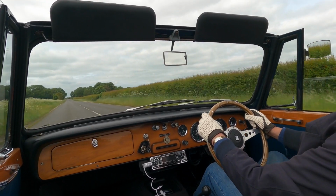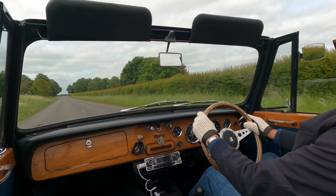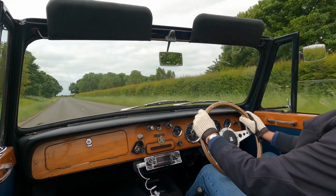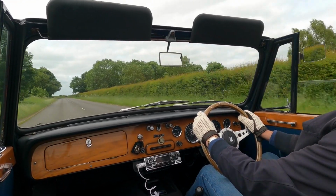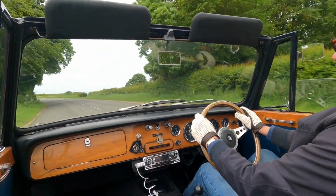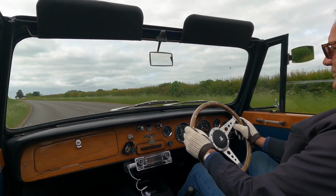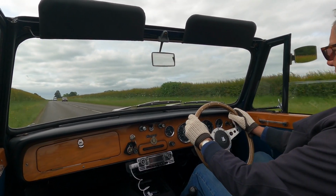Yeah, this is fantastic. Just the kind of road this car was made for. Right, corner coming into us, off the gas, on the brakes, and then out again.